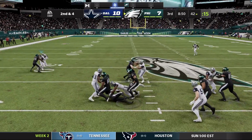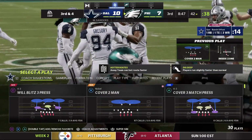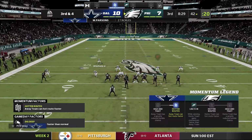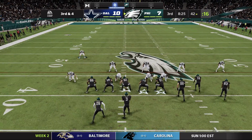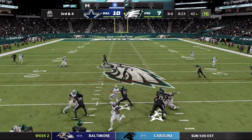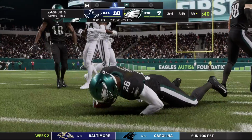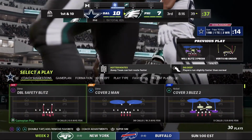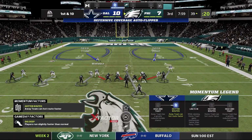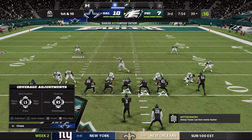Shotgun snap and then the give to Sanders. And nothing doing. He's immediately taken down at the line of scrimmage. No gain on the play that time, and they'll look to convert on what'll be a third and four. He'll look to throw. Over the middle, complete. That's Sanders. And he is going to have an Eagles first down as they're able to get the third down conversion. So from Cowboy territory now, here's first and 10 at the 39-yard line.